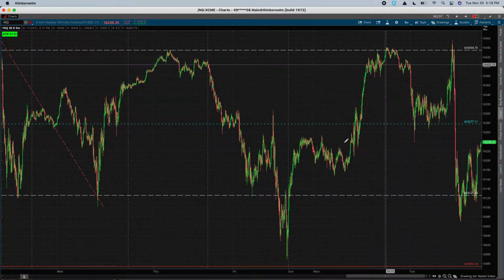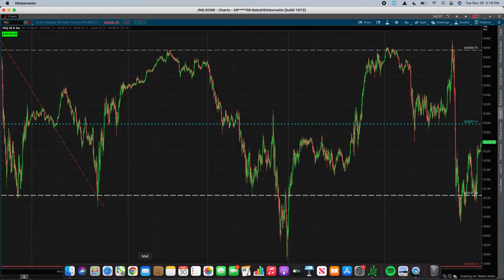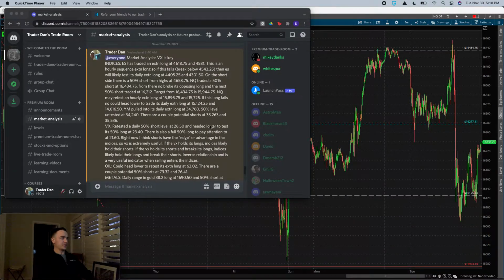Then we end up running up on Monday, and I told my members, we've got to be aware of this short. It's still available here. And so if we look at the Discord, this is on Monday, yesterday. I'm saying that the VIX is key. We want to pay attention to the VIX, which measures volatility, and that helps us. That's a different video for another time.